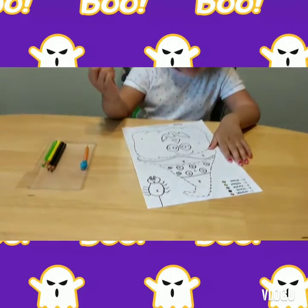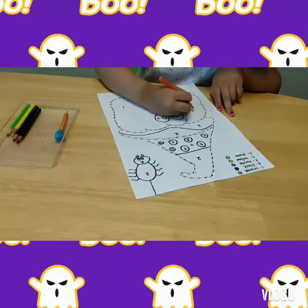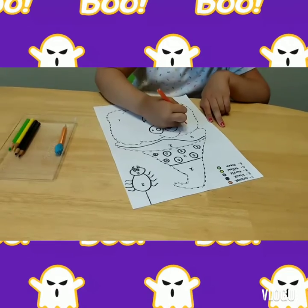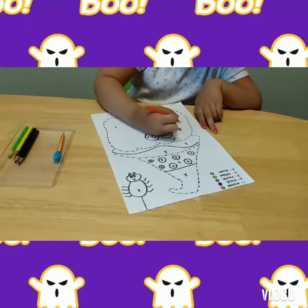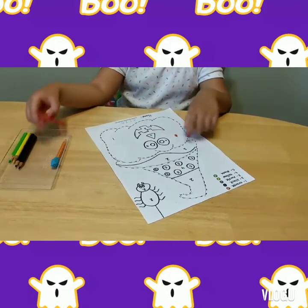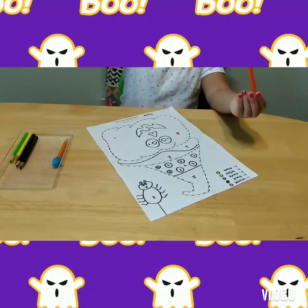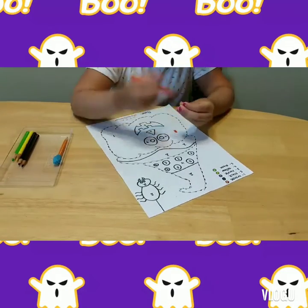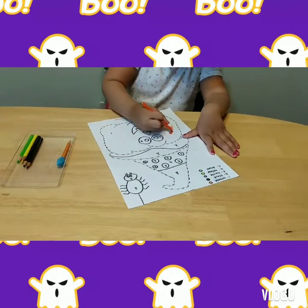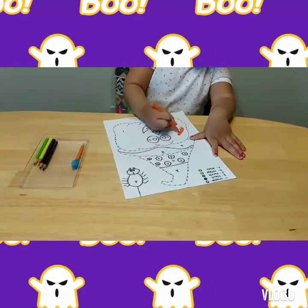Okay. It's over here. Okay, so where it says number one, what color is beside it? Orange. Okay, so you're going to color that area orange. Yep, the whole area. Like that? No, the whole area, Isa. Like the whole area where it says one. Yeah, the whole spot. Oh, all around it. I know. Yeah, like that. So that whole pumpkin will be orange, right?